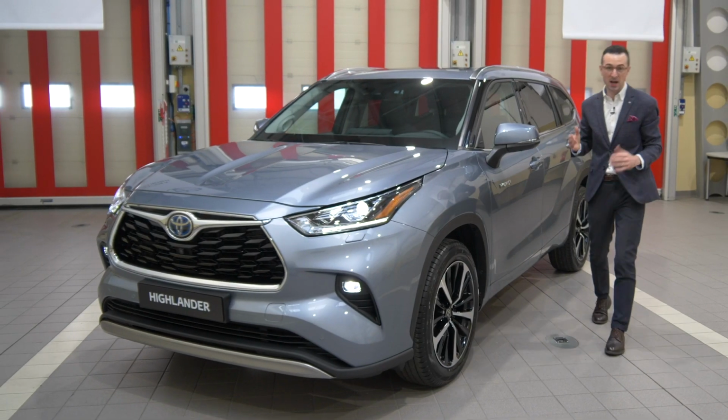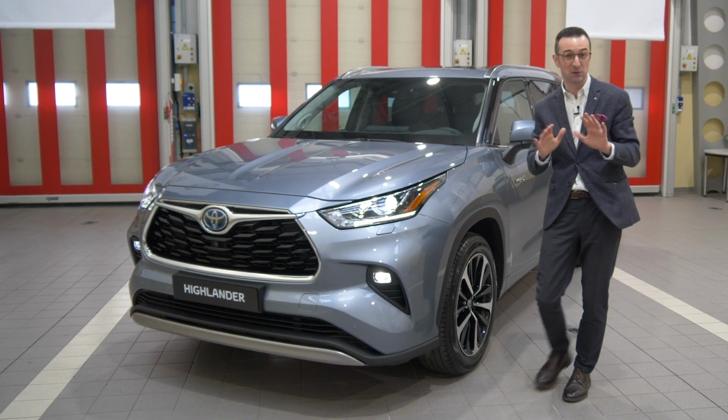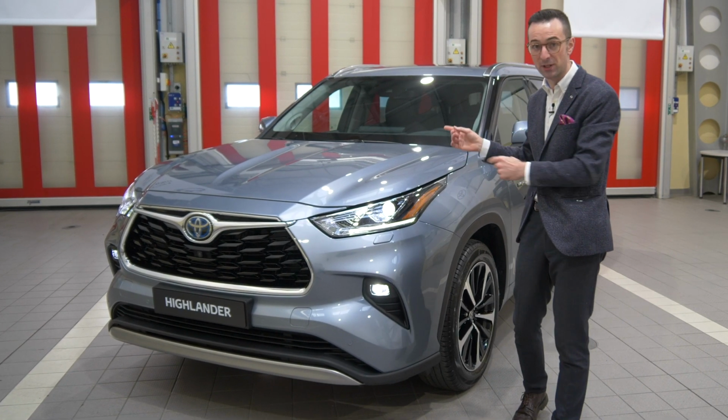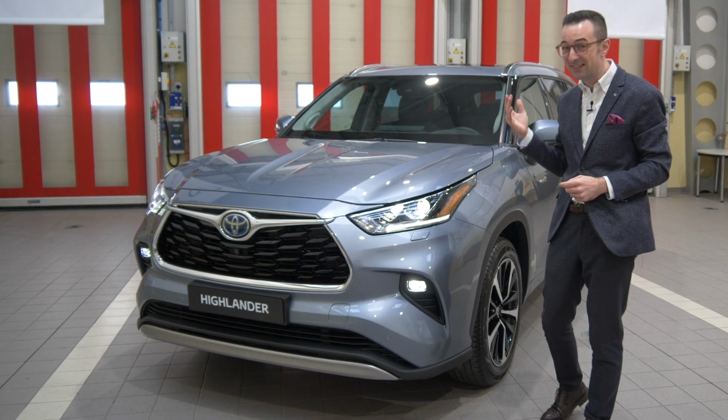Up till now, large 7-seat all-wheel drive SUVs had to be diesel. Those days are gone. Everything now has to be electrified. That's why our new Highlander Hybrid is arriving in 2021 at the right time, and as we've clearly seen, it's definitely the right product.